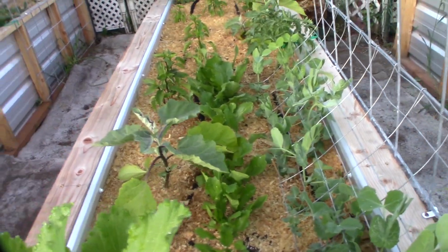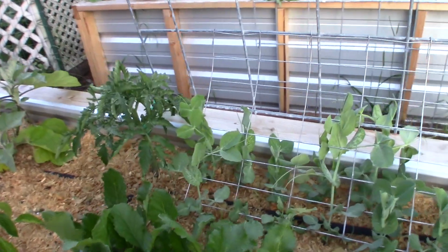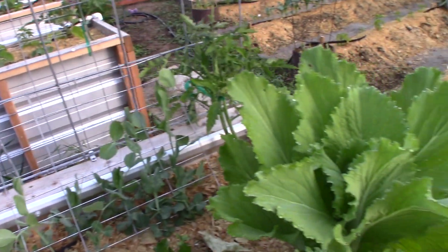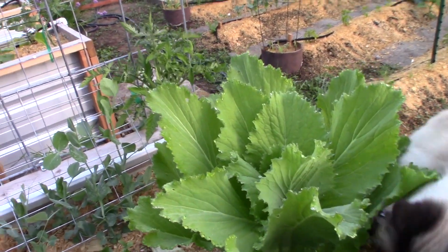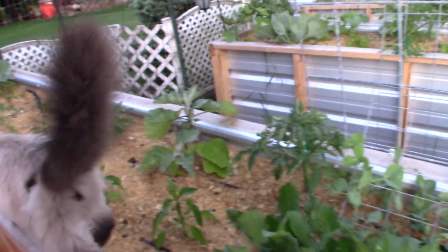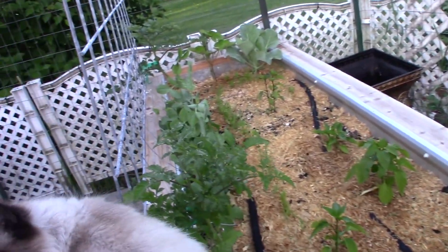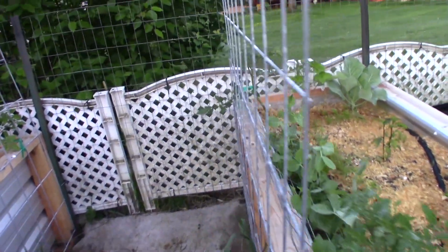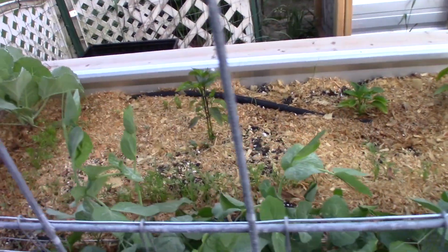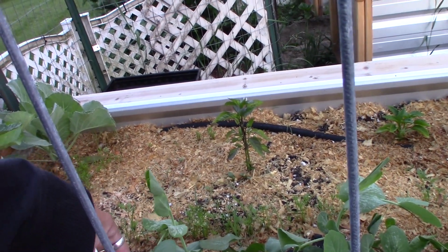My peas are starting to go really good. And the Chinese cabbage, I wish more of those had sprouted. Those are so pretty. Yeti man, what you doing? And the sweet peas over here with the Serendipity Morning Glory. Gonna have to get in here and do a little training on them.